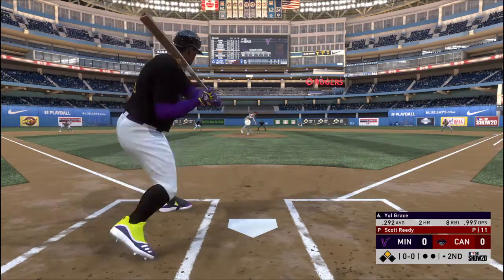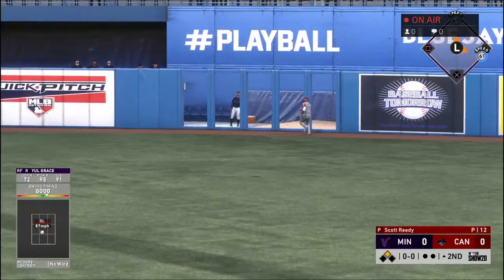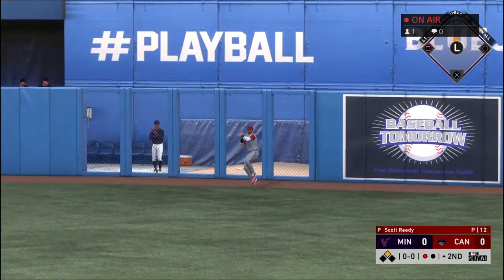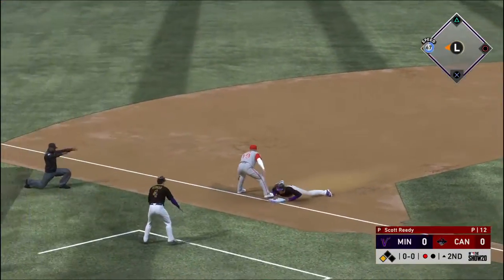At the plate now, Hugh Grace. Hit high and deep to straightaway right field. A ball that's carrying. On the warning track, he makes the catch. The relay, and he's safe.